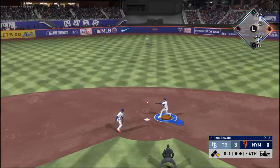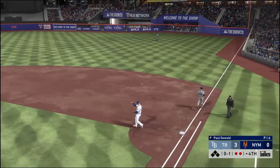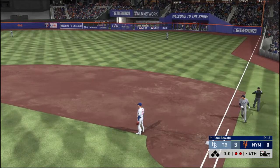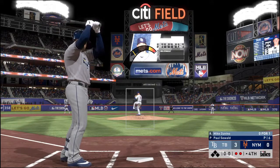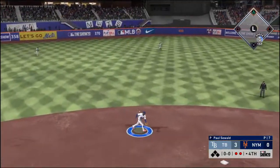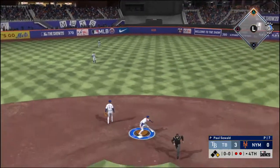Smoked on the ground up the middle. To second for 1. On to first, and they turn the double play. So coming to the plate, Mike Zunino comes into this at-bat 0 for 1 in the ball game. Hit back up the middle. And that is through into center field, a base hit.